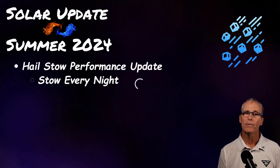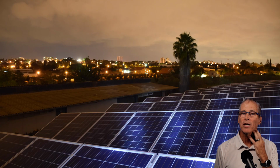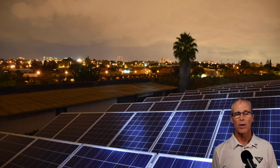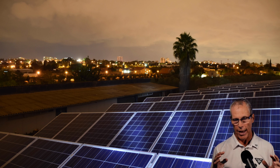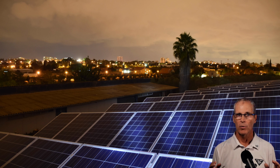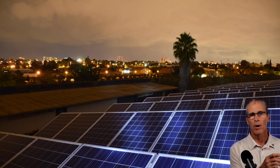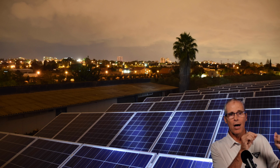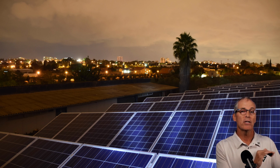Get it shut down. Okay, stow every night. Why do we have modules pointing at the sky at night? They're not making power. Get them stowed. I realize the act of stowing can be different for different plants. Some plants hit a button, everything goes into stow. Some plants have to go into the program and change the line of code for the angle of inclination and manually reset the string's angle.